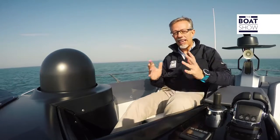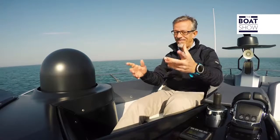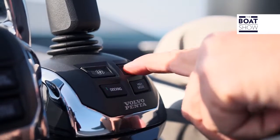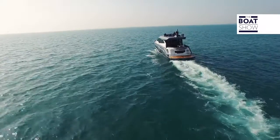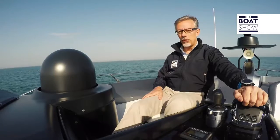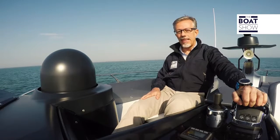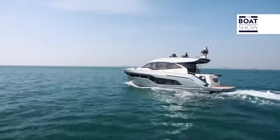Until now, we went in slow motion, but now is the time to try sailing. Yes, but where is the helm? There's the joystick. The Cranchi E52 uses the latest generation engines, Volvo Penta D8 7700cc and up to 600 horsepower.